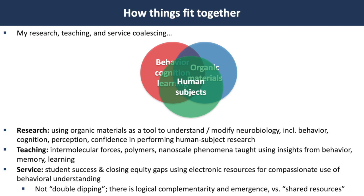So in teaching, intermolecular forces, that course that I taught for 10 years in a row, my course on polymers and nanoscale phenomena, taught using insights from behavior, memory, and learning, always trying to use literature on behavior and learning, and increasing, although still rudimentary, comfort with the teaching literature to become a more effective teacher of my research passions.